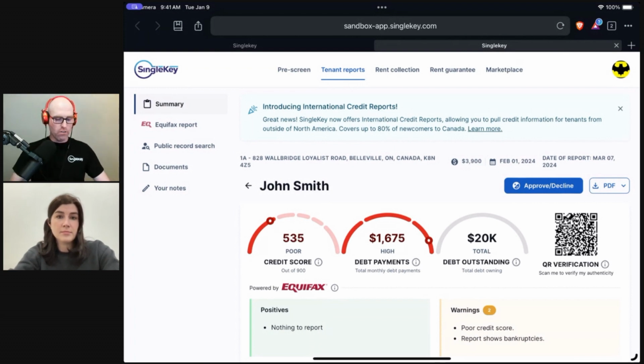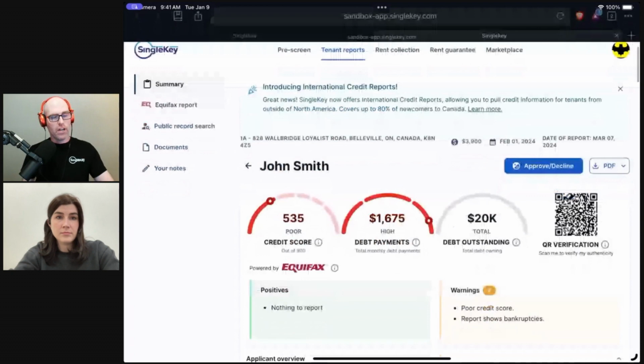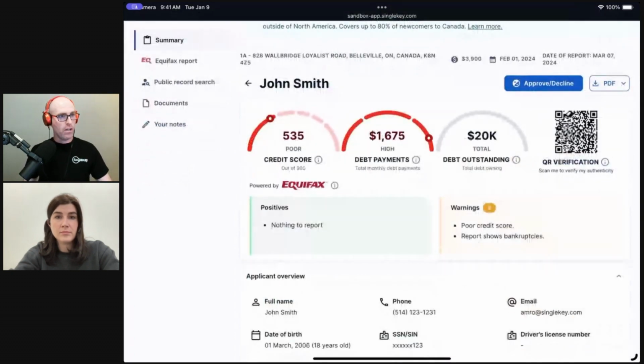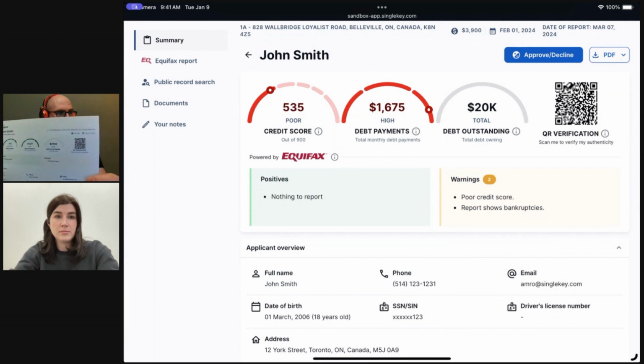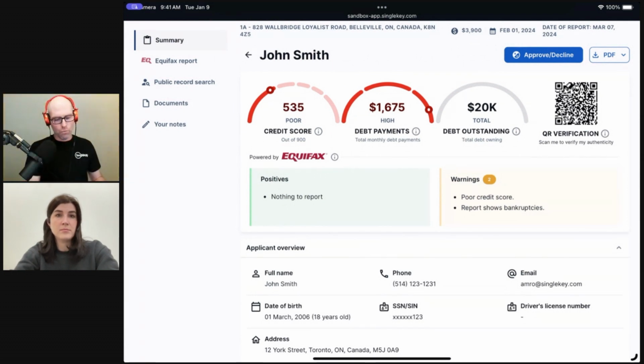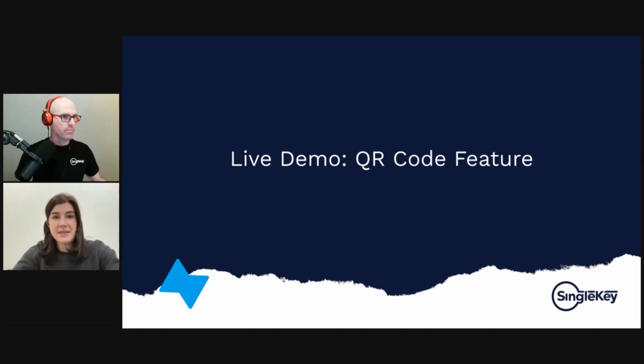And what you guys can see right now is the credit score is in fact red. It's not as good. There's high debt payments and a low credit score of 535. Even though the original credit score, again on the side here, was showing green across the board. So we're trying to give you guys tools to mitigate that risk. And that's where this rent guarantee program fits in as well. So kind of a neat little thing we've got going on the side, and I'll give the floor back to you, Hannah. Awesome. Thanks, Mac.